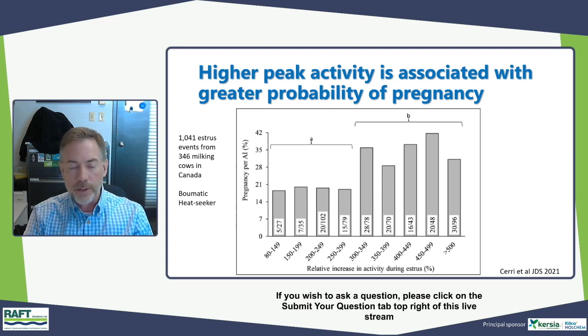Okay, into some details. The technology of activity-based monitors for repro is well established and reasonably widely used, and that's still growing, at least here, and I expect in the UK as well. How can we fine-tune it, make the best use of it? Well, one thing that's quite repeatable is that the higher the peak of activity, the better the prognosis. In other words, the more likely the cow is not only to actually be in heat, but actually to get pregnant off of a service timed to that alert.